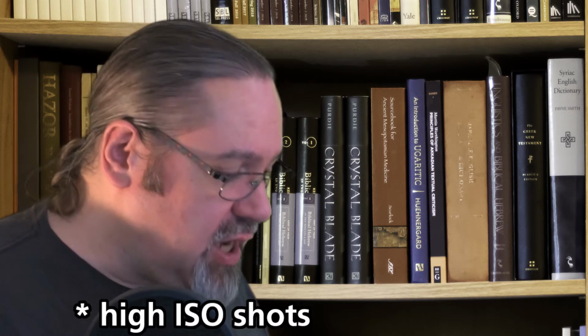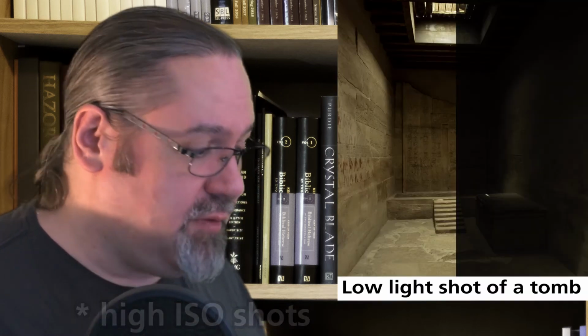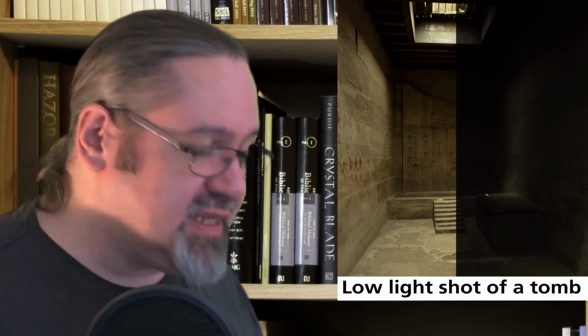In many ways, the needs of the archaeologist photographer are similar to the needs of the sports photographer. Unlike the average photographer, both sports and archaeology photographers normally ply their craft in low-light conditions and need cameras that can do low ISO shots. Both benefit from large, fast aperture lenses, and both often find themselves in situations where tripods and flashes are often impractical or prohibited.